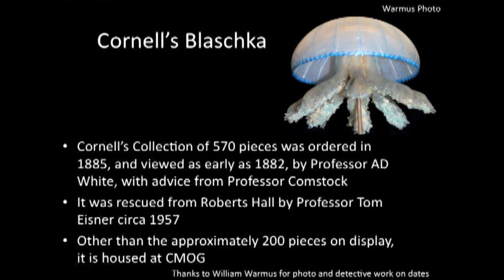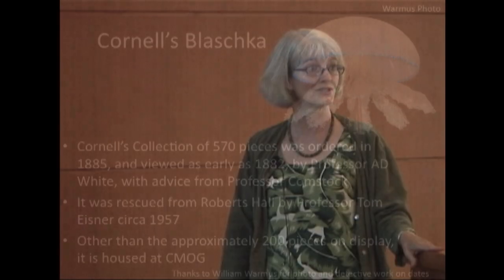So our collection of 570 pieces was ordered in 1885, and we think it was viewed as early as 1882 by Professor A.D. White with advice from Professor Comstock. So this collection really reaches back to the very origins of biology at Cornell. It was rescued from Roberts Hall by Professor Tom Eisner circa 1957.